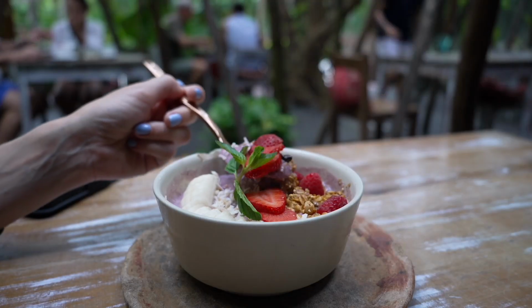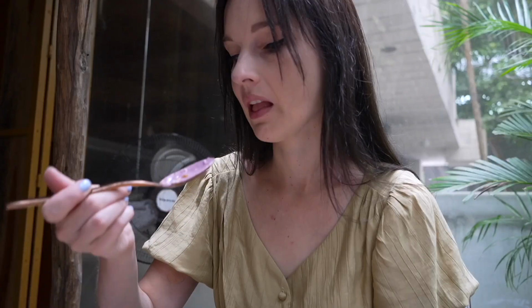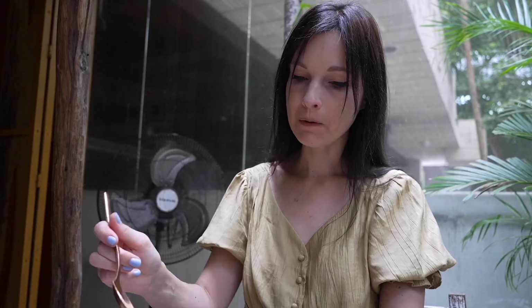Smoothie bowls are often the best thing to start your day, and they're refreshing, just slightly frozen. And you often get like fresh fruits with it and granola, so it's healthy as well.